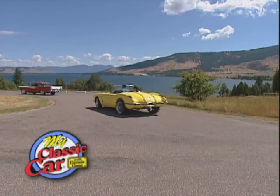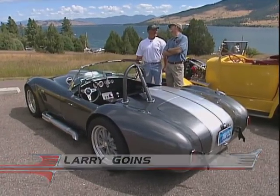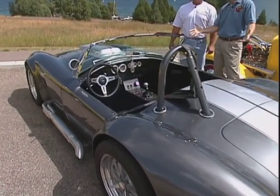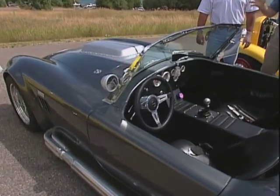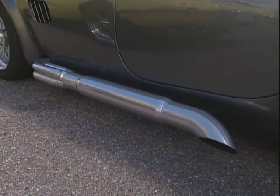Welcome back to My Classic Car. Valeria, cruising in a Cobra on a day like this has got to be pretty nice. Yeah, it's nice. A lot of fun. A lot of high 70s, beautiful skies, Flathead Lake, and a Cobra. Boy, that's a formula for fun if I ever heard one. Now, this is your Cobra. You built it, but you really built it. You manufacture these. Yeah, I manufacture these from scratch.